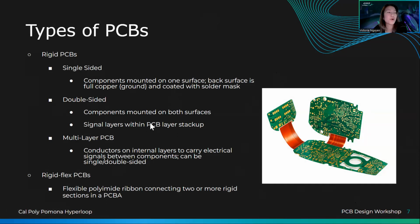Double-sided means that there's components on both the top and the bottom. The multi-layer PCBs can scale up to around 32 layers, which is really rough, but it depends on your manufacturer if they can even handle that. And then a rigid flex PCB is something that is connected via polyimide ribbon. As you can see in the picture on the right, they're considered rigid flex PCBs because they're connecting over to each other. But if we pretend that none of the ribbon is there, these are essentially their own rigid PCBs, but not. That's controversial. Basically, yeah.